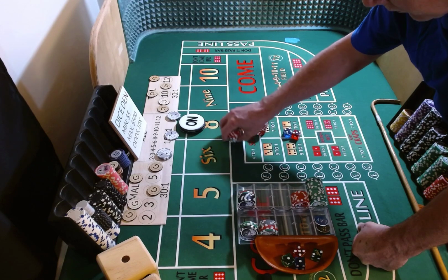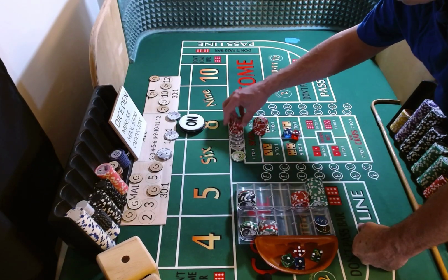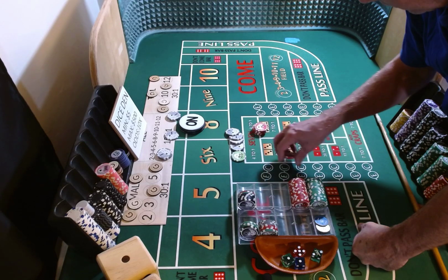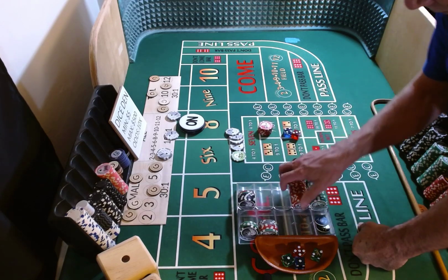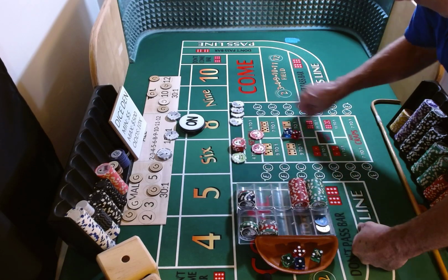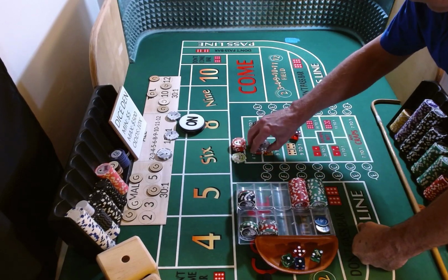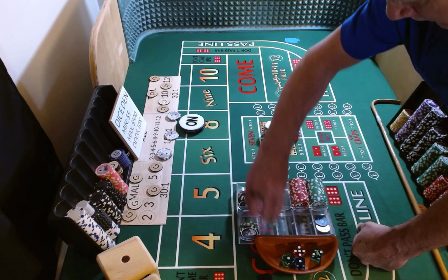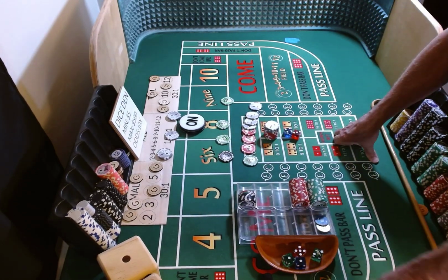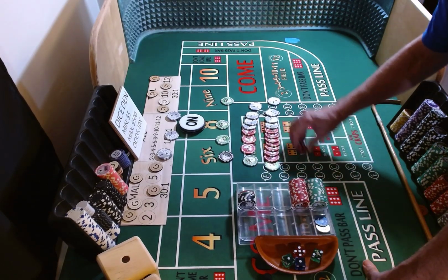Profit on this shooter. I've got to replace some of this, so it's not very much. But we didn't lose, so $64 profit. That's our third shooter on this. So let's call that good.